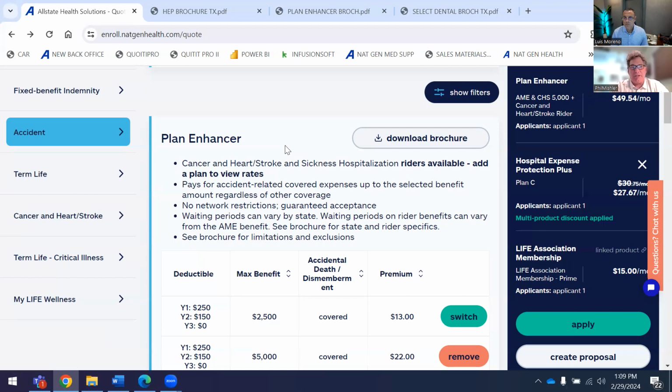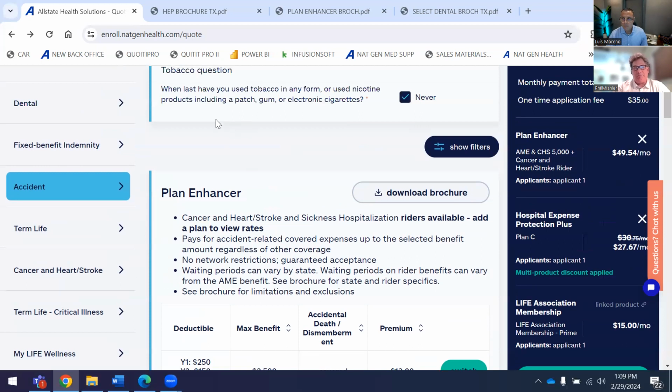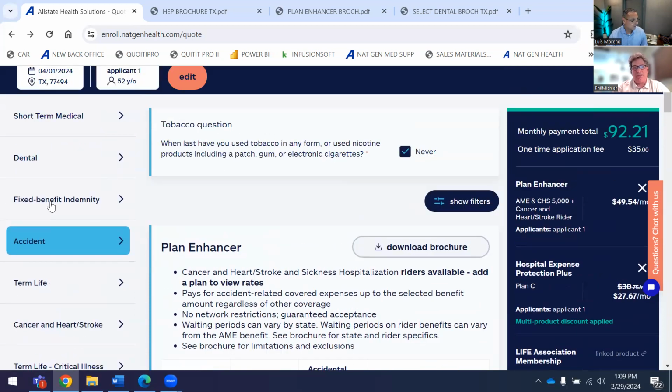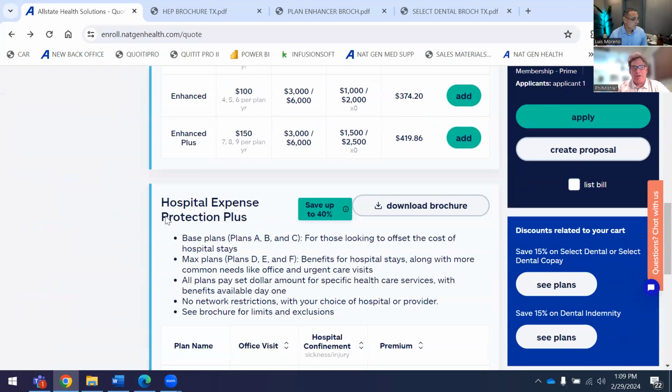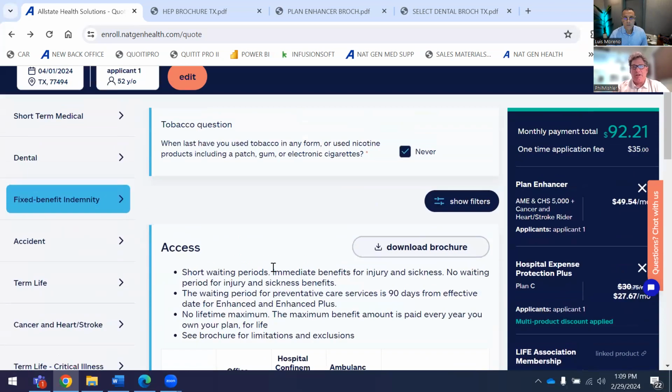If the customer tells me, hey, I'm okay with accidents, I really need a strong hospital benefit, I would probably switch over to the, click the fixed indemnity tab and scroll down and talk about hospital expense. It's 3 health questions, so it's not the end of the world. But I do like plan enhancer. It's easy and it keeps you moving.